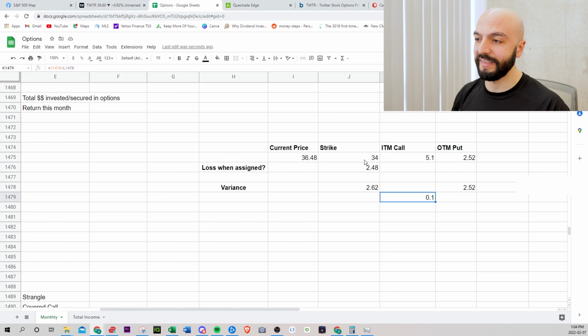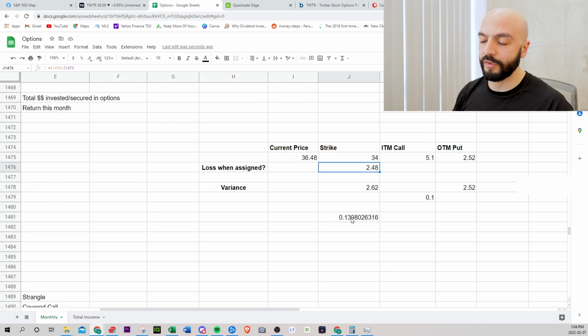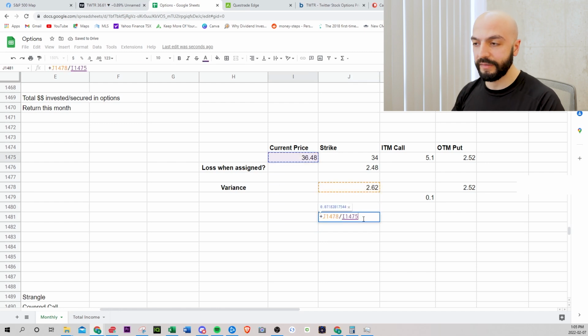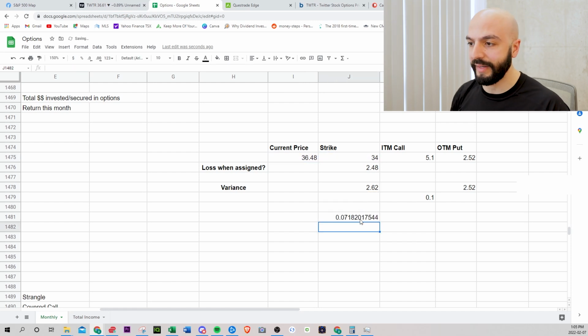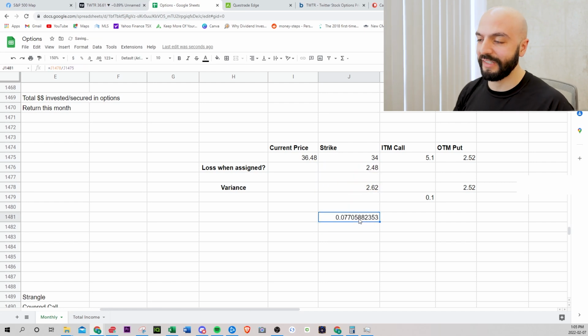I will be selling this amount. Now, if you think that I'm making 510, I'm not making 13% on this because I'm selling in the money, so I'm losing $2.48. So if you're trying to calculate your income, you shouldn't use the premium you sold. You have to use the variance. Use the 510 minus the 248, which is my 262. So I'll go 262 divided by this strike. Or you could use the 34 because that's indirectly what I'm buying it at, but it doesn't really matter. This one is 7%. This is still 7%.